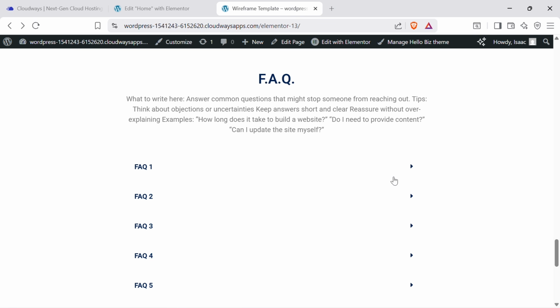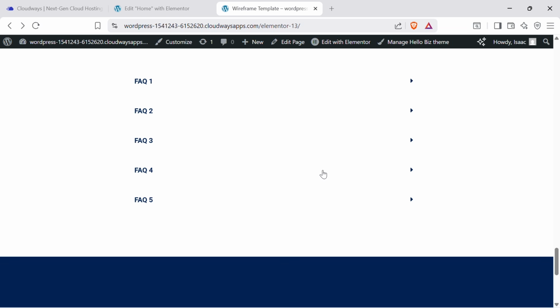And then finally, we have an FAQ. This is really powerful, and I'll almost always put one at the bottom of a website, because FAQ is a great way to answer common questions that people always have. It can also help with SEO, because you're answering questions that people are searching. So that's a good one.